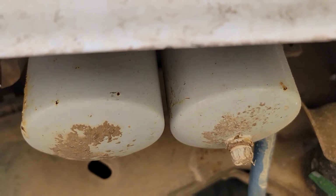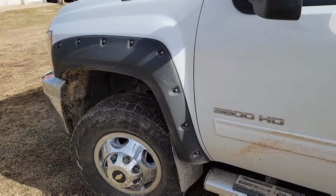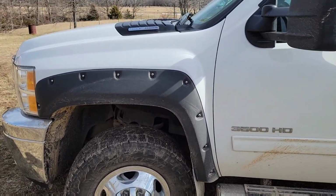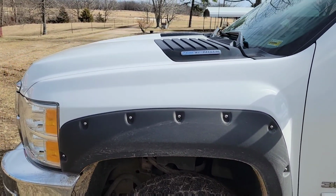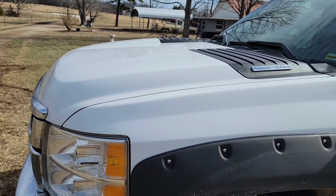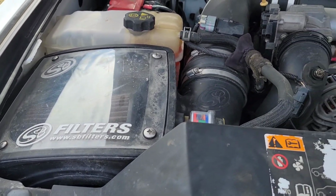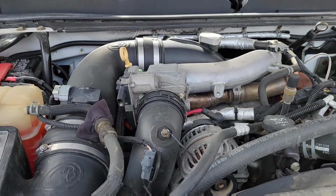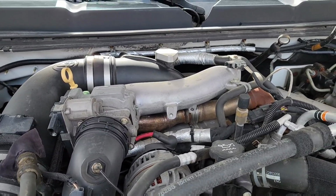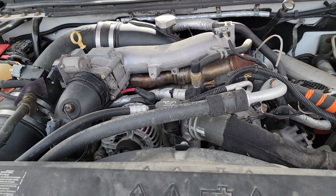And if you look up underneath there, I've got the FASS 95 gallon per hour lift pump with water separator. I'll pop the hood and we can see what I've got going underneath there, which isn't much, but I'll show it to you. You got S&B cold air intake, resonator delete, and that's pretty much all I got going underneath here except for the tunes.